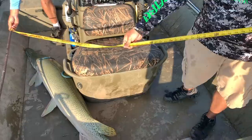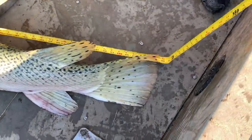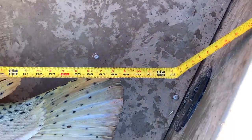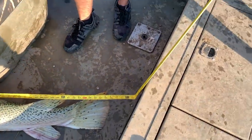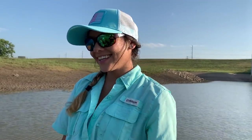Chill with that. This is the second fish. Oh my God, what are we measuring it? Lily, it's almost 6 feet. 70, probably 69 inches, 68? 68 inches. Dude, it's bigger than you.